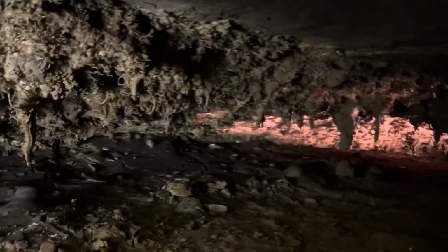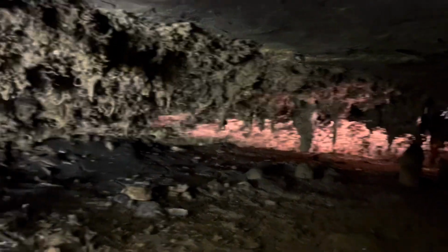And I'm glad that we did because we would not have gotten to see all of the rest of this beautiful cave had we taken the easy way out.